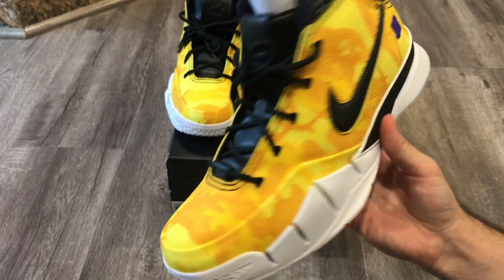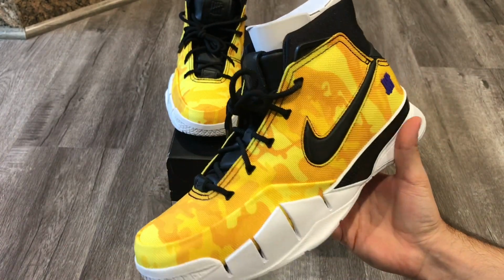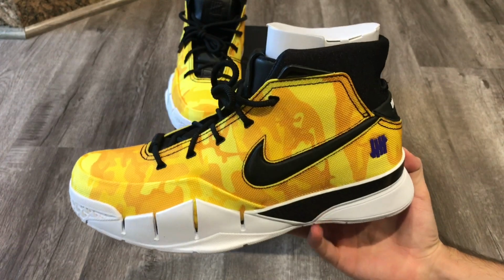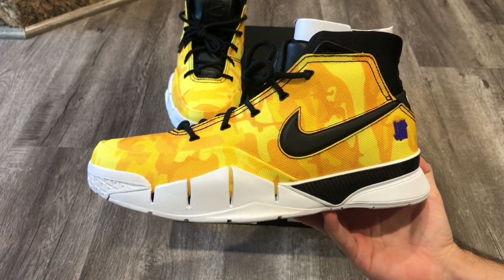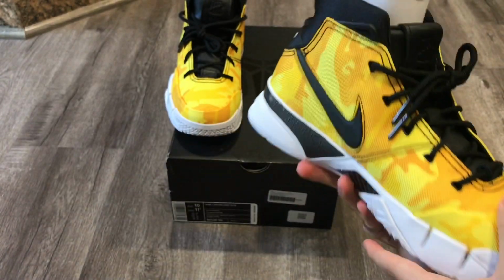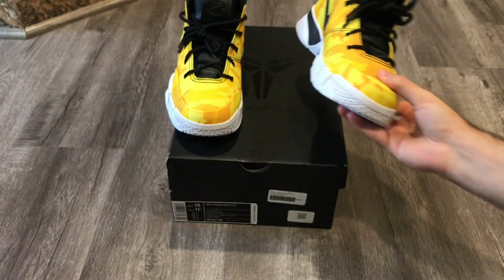These, I think I'm not gonna wear, to be honest. It's really cool to have, but it's not a sneaker that I could match with a lot of things. I do like wearing flashy sneakers, but this one in particular, I just think I'm gonna hold on to it for a little.